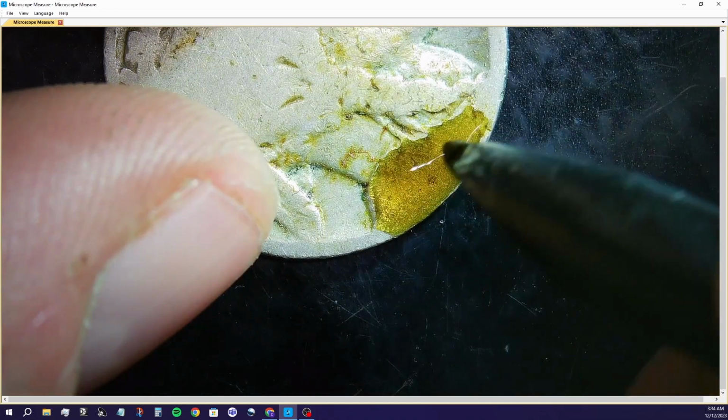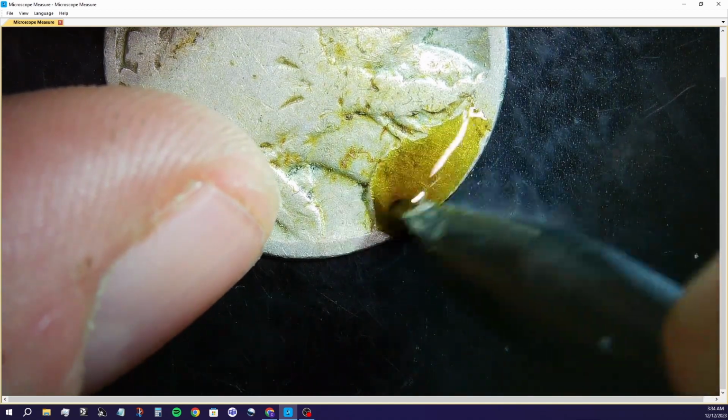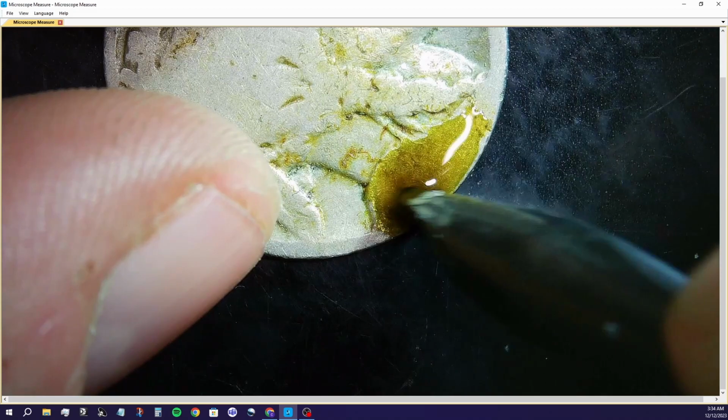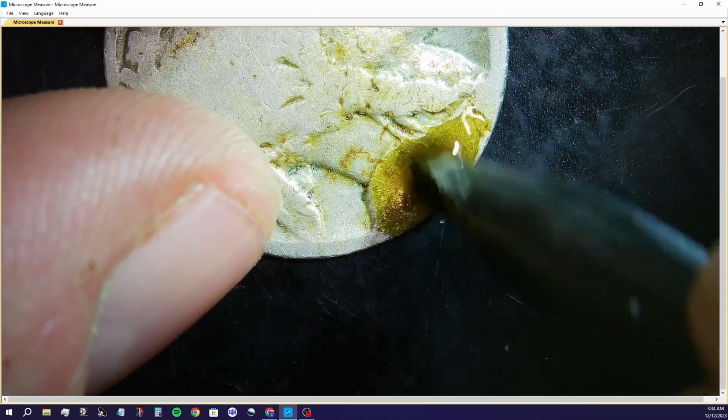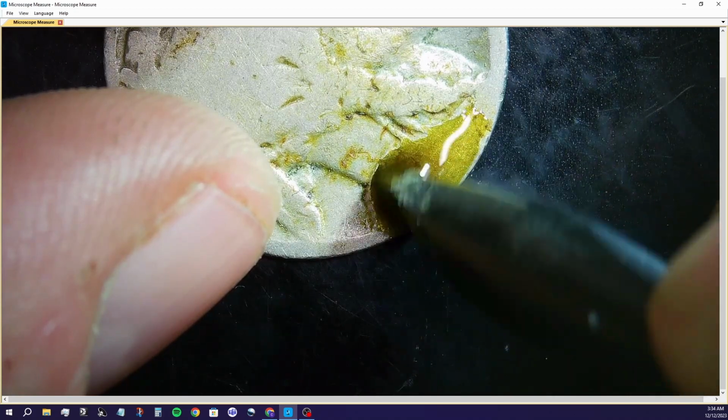Most of the coins in there would be like $1 to $20 values. I don't think we're going to get a date on this one. It seems that somebody was scratching at that date area.